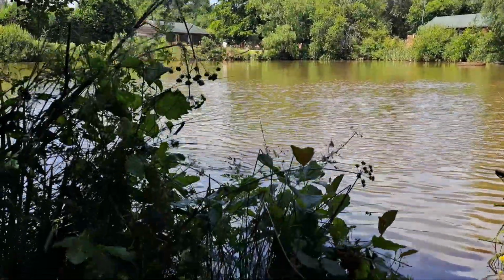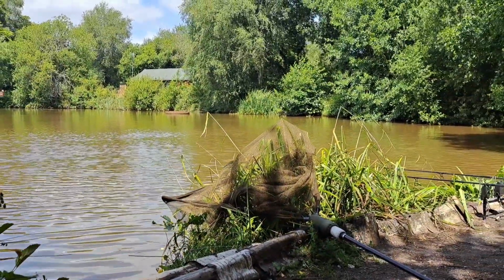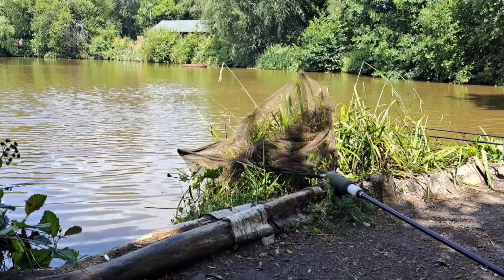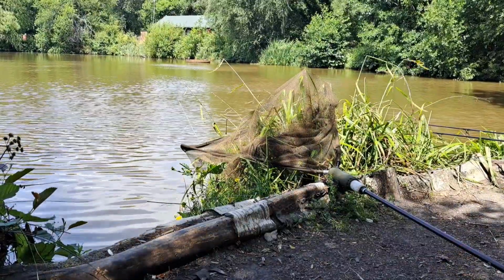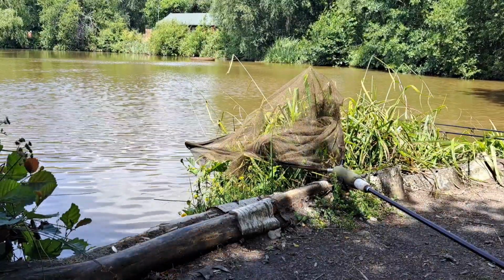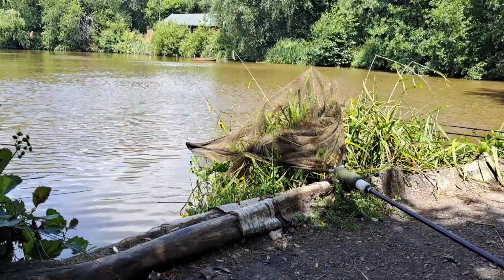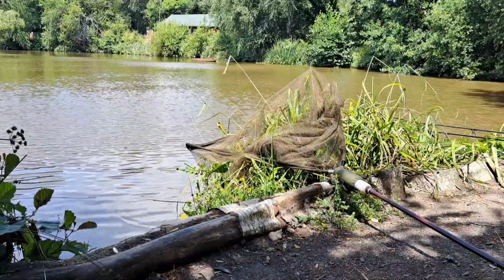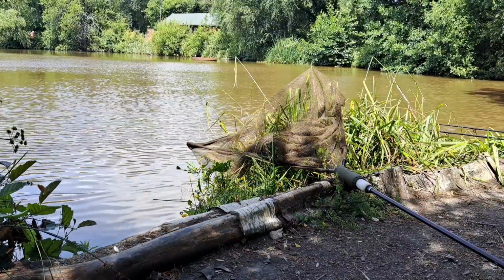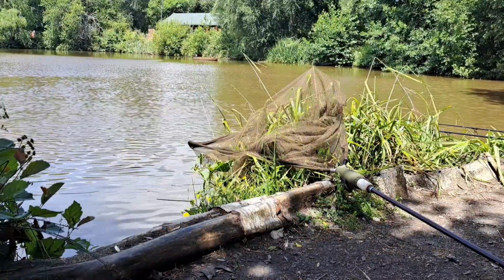So, bait wise, the right hand rod out by that outlet has a 20mm bottom bait and a 15mm topper on it, and the left hand rod's got two 15mm hook baits on there. The left hand rod's got the fruit and nut as hook bait, and the right hand rod's got the OG fish on. So hopefully we'll keep away from some of the smaller fish and pick up some of the bigger ones today.